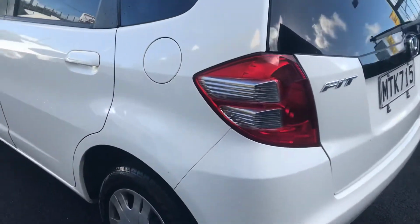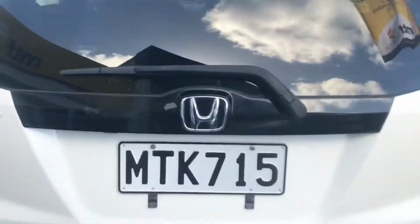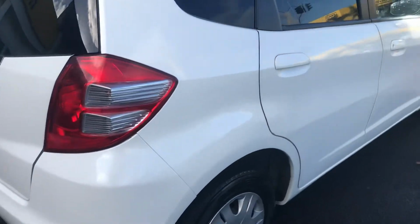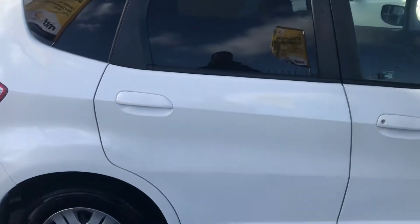Good little cars these, first car or just want a small family runabout, these are ideal. Mark on the bumper, marks there. Yeah, the marks that I show you are just minor cosmetic stuff, nothing to do with its mechanical condition, don't fail warrants or anything like that.